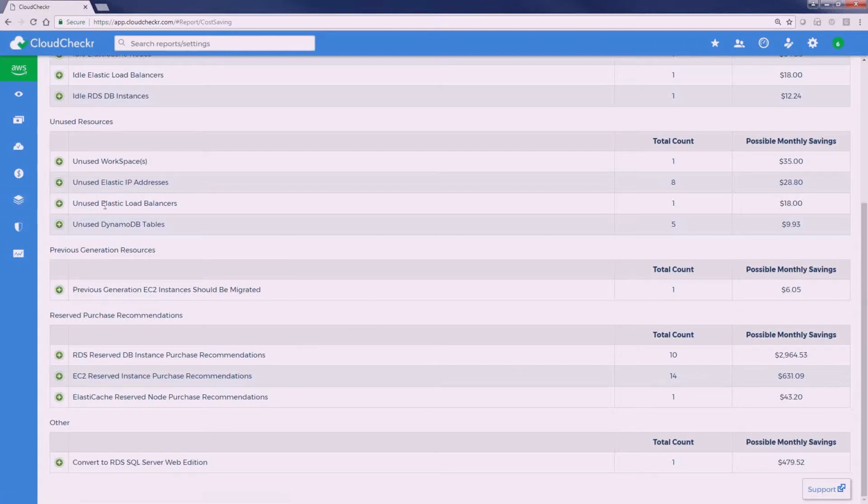I can see information on who spun them up, when they were created, how long it's been since they've connected, and essentially make sure my environment is always built out so that I'm only paying for what I need in AWS.